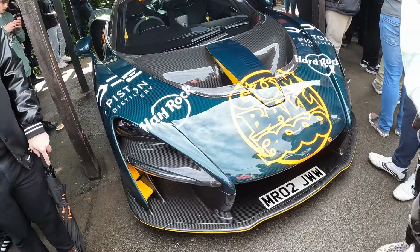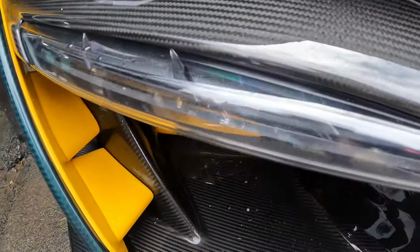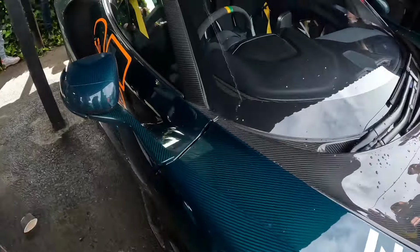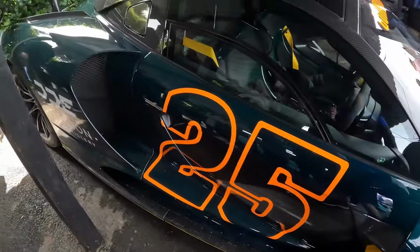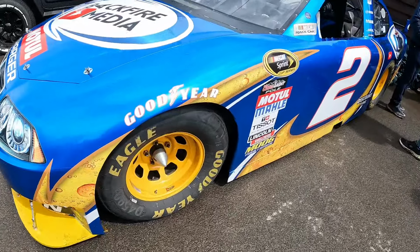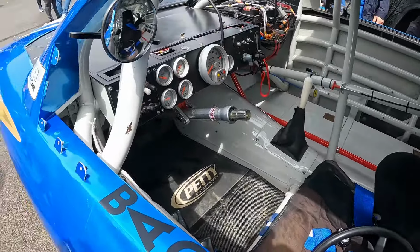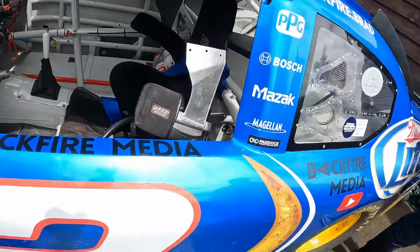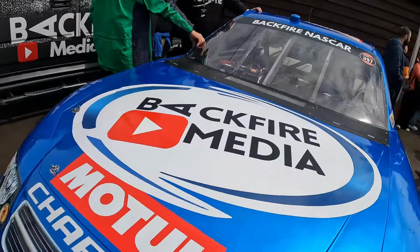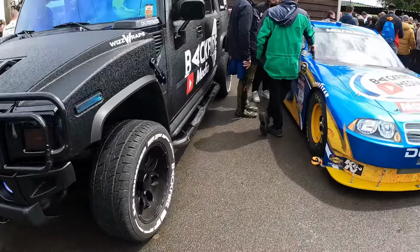Mr. JWW's McLaren Senna. Fully carbon. Really cool car.